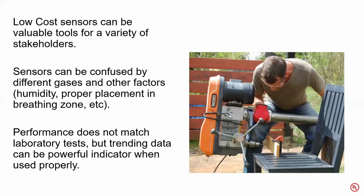really in our testing, we found that low cost sensors are a valuable tool. It's good that they are somewhat useful because they are flooding the market, whether or not they are useful. So it's good that you can extract value from them. An issue that we did see in our testing is that the gas-based sensors, so things that are looking for TVOC or specific chemicals, formaldehyde, that kind of thing, can be confused by other confounding variables, whether that's humidity, or whether the product was placed in the breathing zone, or they could even be confused by other sources of chemicals. So if someone has a personal care product on, a cologne, and they're walking by the sensor, you could have spikes.